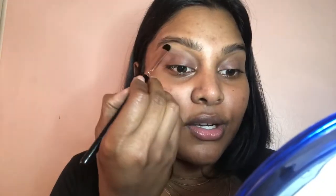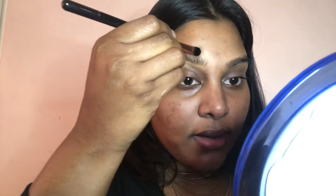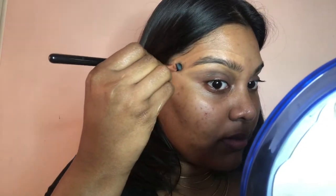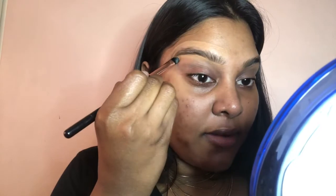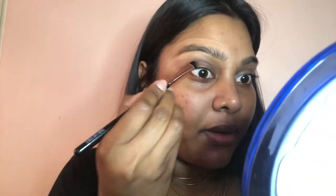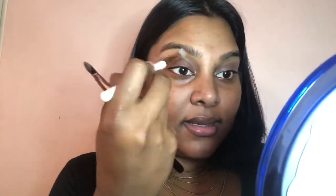Oh, and I'm using Studio Finish from MAC. I'm generally just gonna go with the shape of my brow because I am gonna fill them in, so I don't really worry too much. Then I'm gonna lightly go on top as well, just to give them a really nice shape. And then when I fill them in, they'll look way better. I'm just gonna lightly blend that in, and blend it down. Look how much better that looks already. Like, bam, bam.